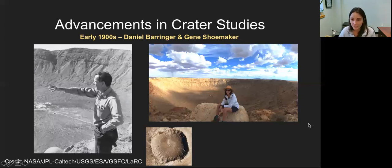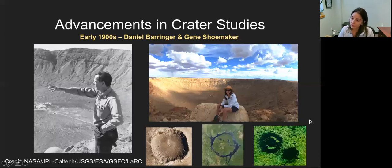And what aided them as well was the advent of digital aerial photography, right? So around this time, we can get in a plane, take our camera, fly around, and take pictures of Earth's surface. And what they found was that there are a lot more craters that look like impact craters than we thought before, right? So here are some example pictures.